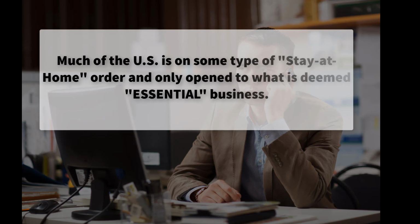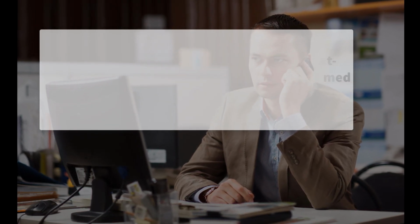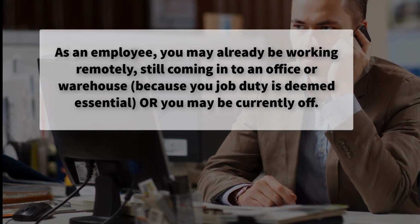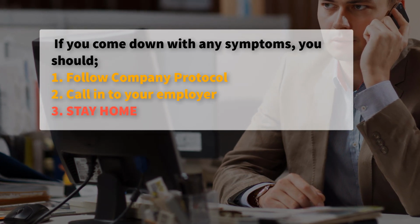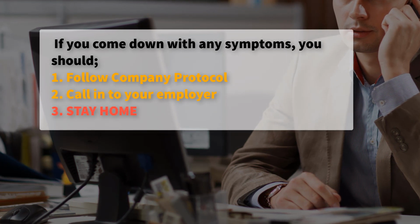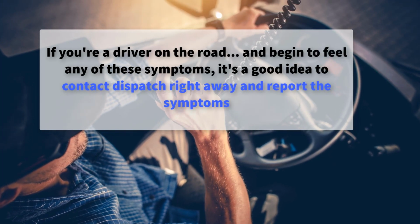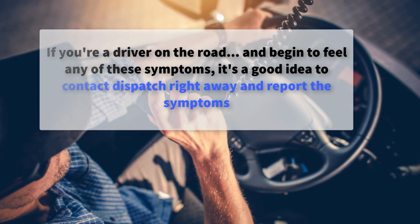Much of the U.S. is on some type of stay-at-home order and only open to what is deemed essential business. As an employee, you may already be working remotely, still coming into an office or warehouse because your job duty is deemed essential, or you may be currently off. If you come down with any symptoms, you should follow company protocol, call into your employer, and stay home. It's vital that you do not put others at risk. But if you are a driver on the road and begin to feel any of these symptoms, it's a good idea to contact dispatch right away and report the symptoms.